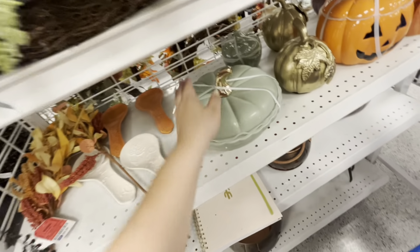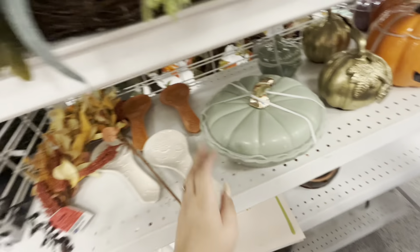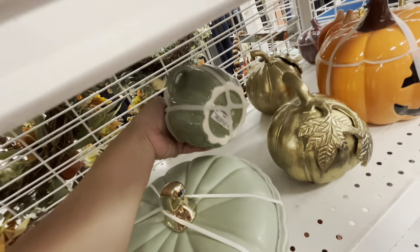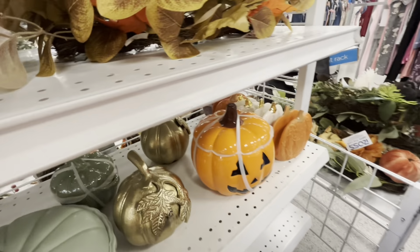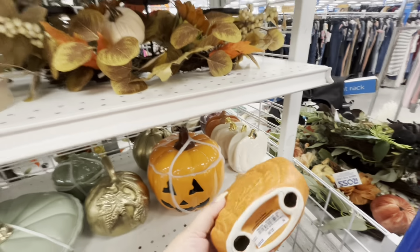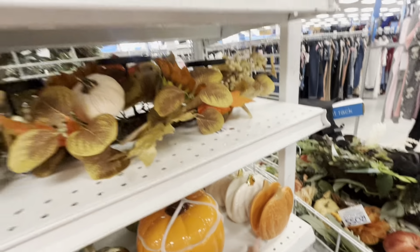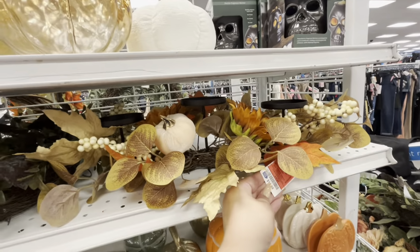$3.99. They have a baker here, turquoise color or light green. $12. Did I say $12.99? These are $3.99. These over here. This one is $6. This gold one here is $9. They have the cute traditional jack-o'-lantern cookie jar, $10. And then look at the napkin holders. White and orange, $3.99. These are cute. I love them. And then this is a centerpiece, like for pillar candles.